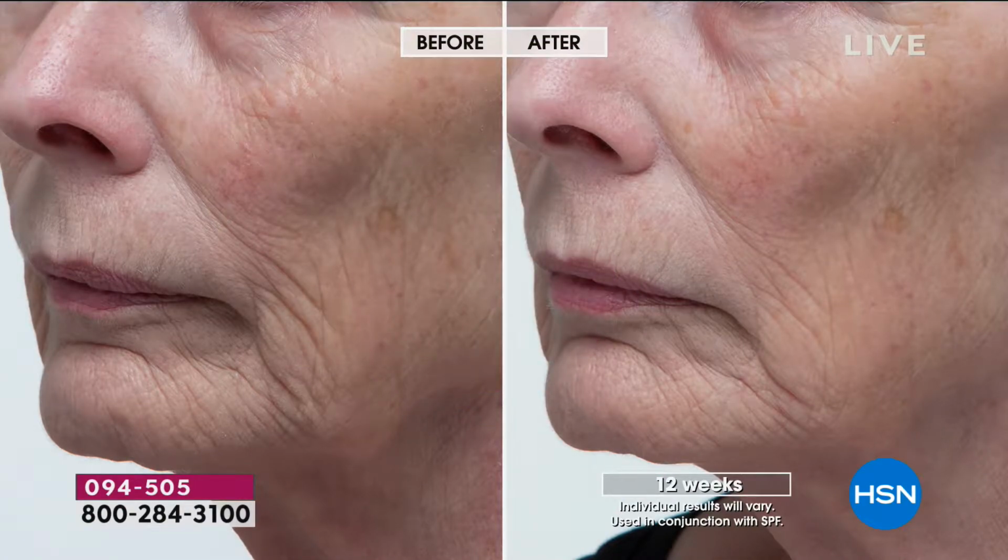The first thing that you can see or notice as you are looking at the screen, you notice in the before a tremendous amount of lines and wrinkles and definitely dullness and definitely unevenness to the skin. But take a look at her skin in the after. Clearly brighter, clearly less line, clearly firmer, and all because of our incredible today's special.